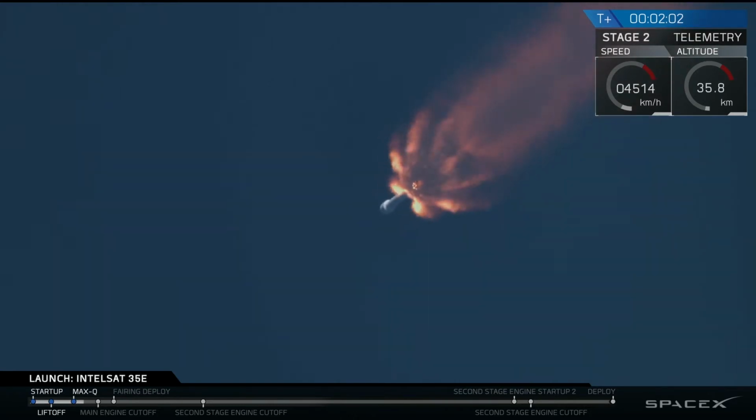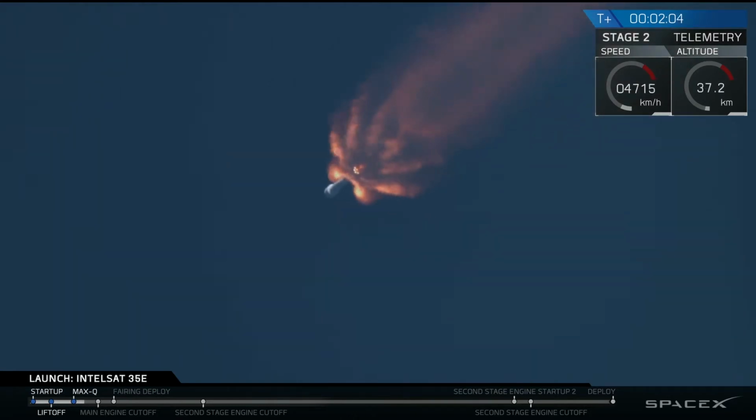Now there'll be a sequence of activities that happen very rapidly in just about 35 seconds from now. You'll hear MECO, main engine cutoff, the 9 Merlin first stage engines will shut down. 4 seconds later, we get stage separation. 7 seconds after that, the upper stage engine ignites to propel the second stage and Intelsat into the parking orbit. Let's watch and listen as we come up on MECO and stage separation.